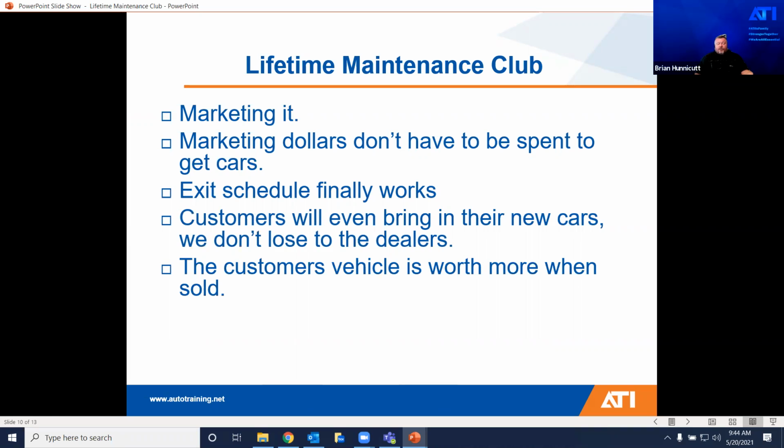Think about, when we're selling it, the customer's vehicle, if they maintain it properly, is going to be worth more when it's sold. And if we really wanted to play the game, why wouldn't we transfer it with the vehicle and get the customer that they sold it to come to our shop and keep maintaining that vehicle? If they sell it to a private individual, why wouldn't we honor the lifetime oil change on that vehicle? Because again, we can cancel it at any time. So why wouldn't we honor it?